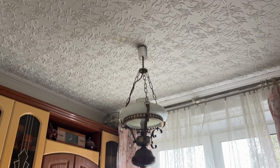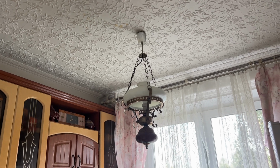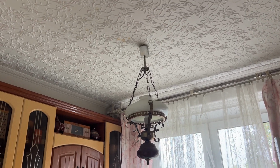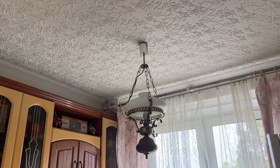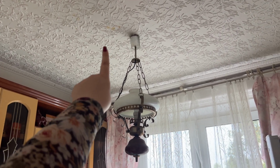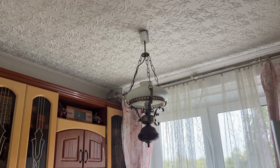The kitchen chandelier is not as fab as the other chandeliers, and my grandma was making some kind of pickling, some kind of jam that she was boiling, and she squirted the jam on the top of the ceiling, so it's still out there and it cannot be washed out.